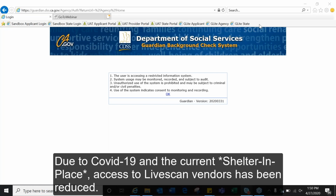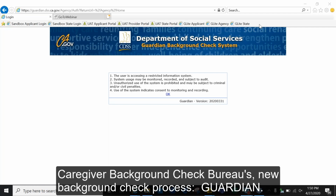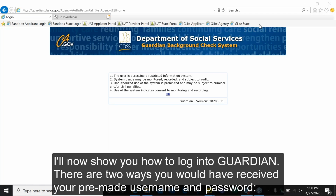Due to COVID-19 and the current shelter in place, access to live scan vendors has been reduced, so the Department of Justice has agreed to perform name-based searches using an early release of the Caregiver Background Check Bureau's new background check system, Guardian. I will now show you how to log into Guardian.